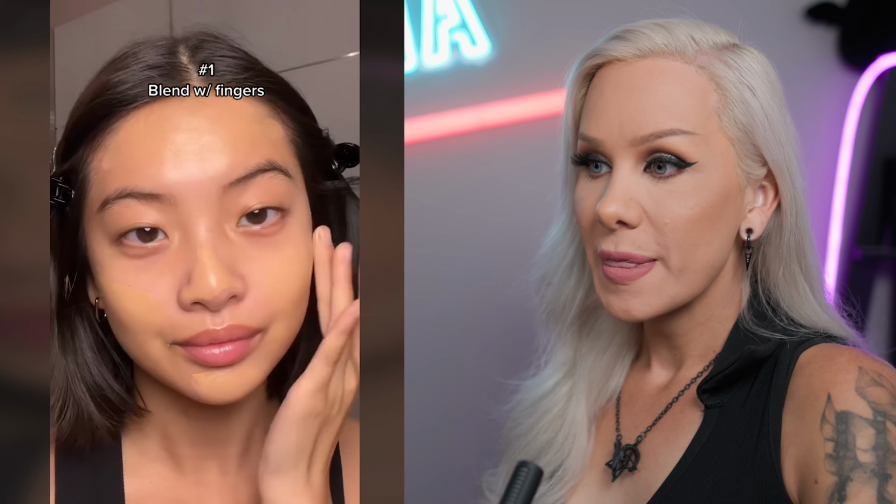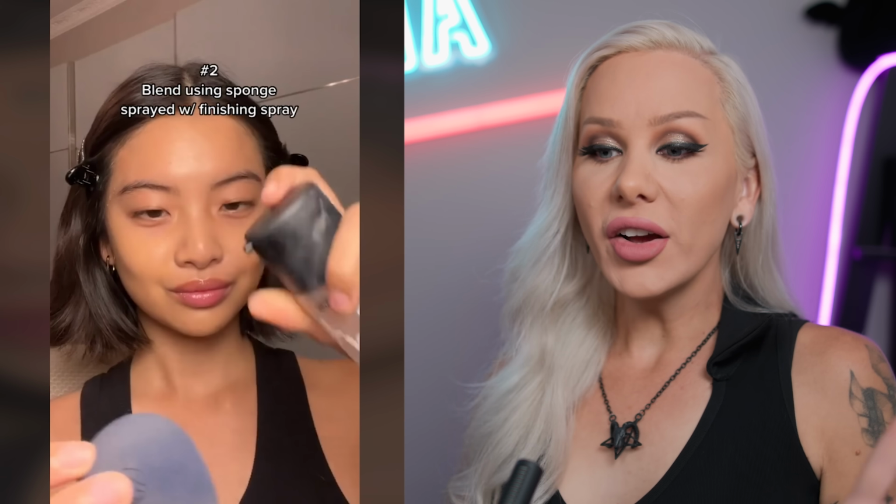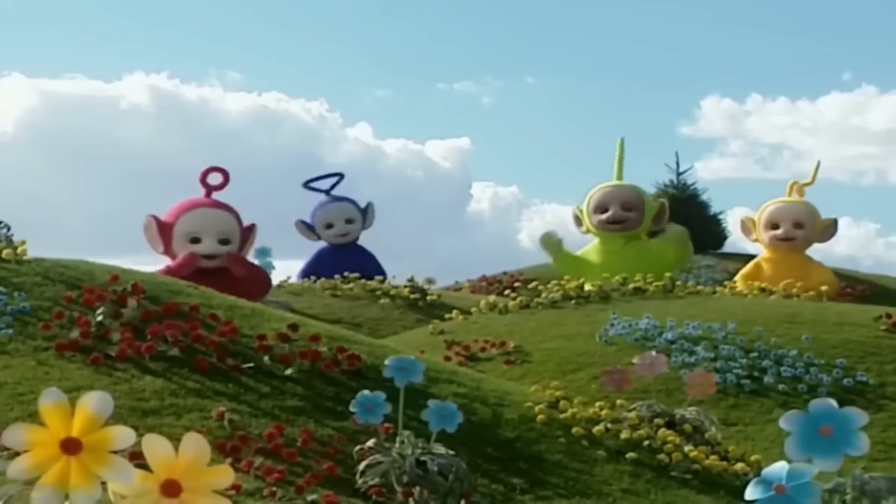Blend foundation with your fingers to achieve a supernatural skin-like finish. Not in the crannies. Really set your base. Okay, should we go through these one by one?